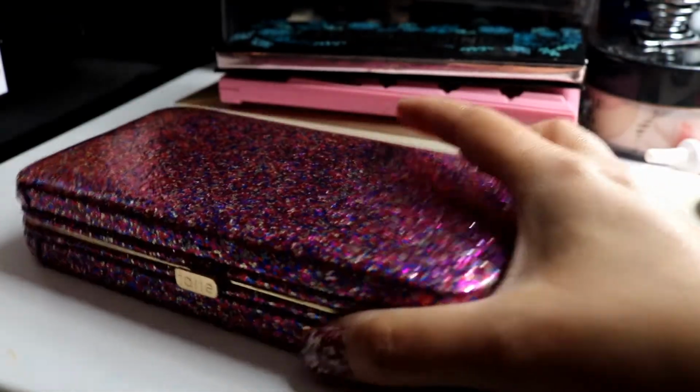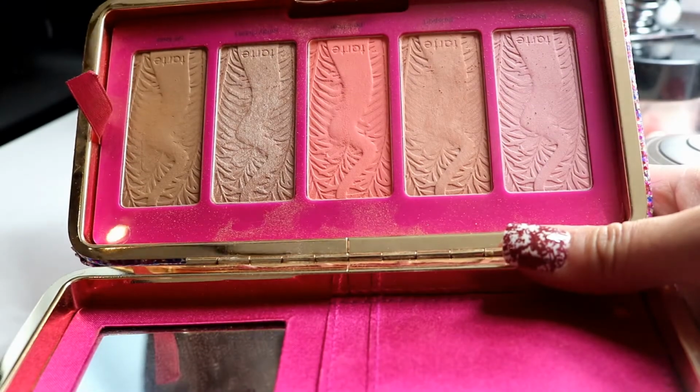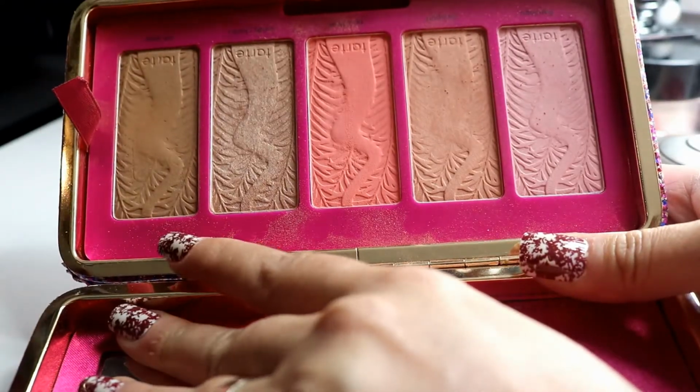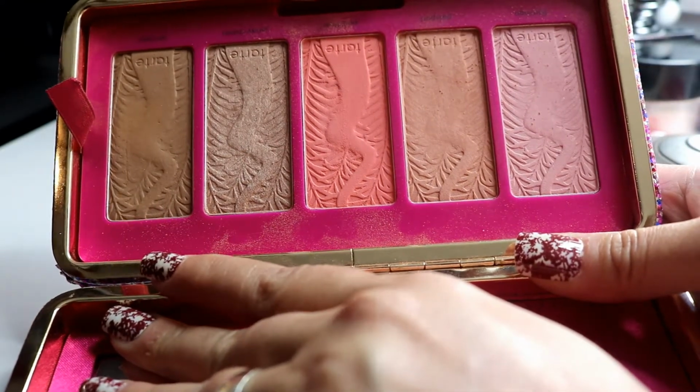Finishing off our cheek stuff, I do have this palette here from Tarte. I forget what this was called. This is what it looks like. It does have a bronzer and a highlighter and then 3 cheek products. I didn't use the bronzer too much. It is a little bit too light for my skin tone right now. It is lovely throughout the rest of the year once again my tan has faded.